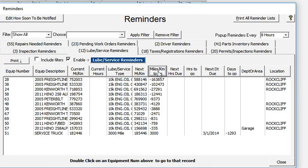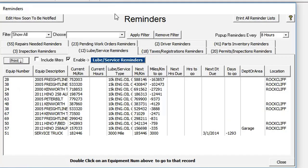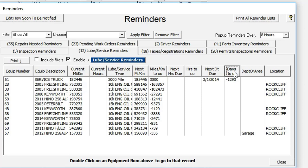So then once you've sorted it by that particular field, then you can click on print, and the print preview and the print will actually print out in that order that you've sorted it in the screen here. So you can do the same thing with days to go. If you wanted to see the items that have the least amount of days to go or are the most past due, you can sort it by that field there, and so forth.